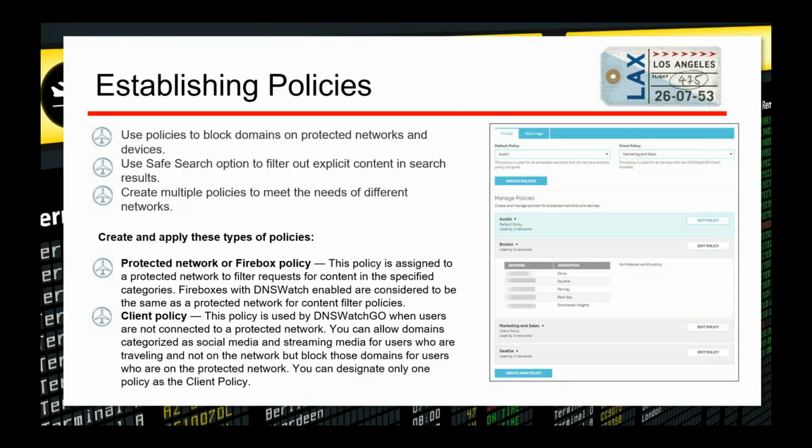With DNSWatch, in addition to getting phishing protection, you also get content filtering protection, because we're now seeing those domain name requests. We can look at a policy that you define for your company and say, hey, you're not allowed to browse alcohol related content when you're using a work resource. So on a work laptop, you can't go to a gambling website, sorry. Same thing if you're behind a protected Firebox or a protected network. We're not going to allow you to go out, whatever it may be. You can't watch YouTube at work.